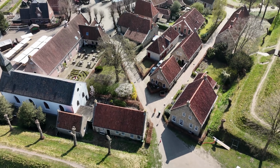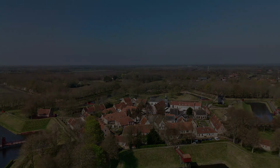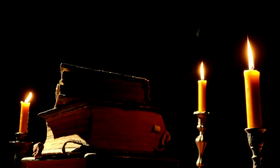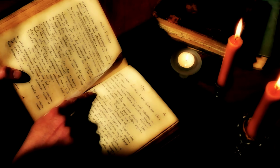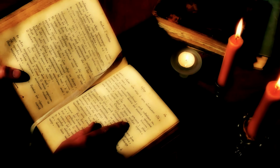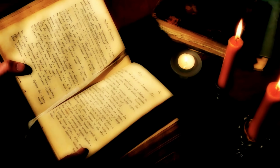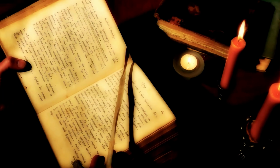I'm not saying it's true, but imagine this. A civilization advanced in ways we don't understand leaves behind these structures. Then history gets rewritten and we're left with half the puzzle. It's a stretch, but it's fun to think about. Next time you see one of these forts, ask yourself, what were they really protecting us from?